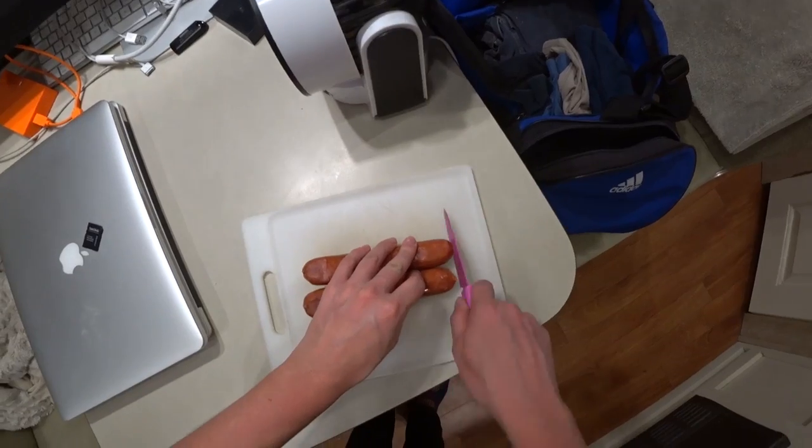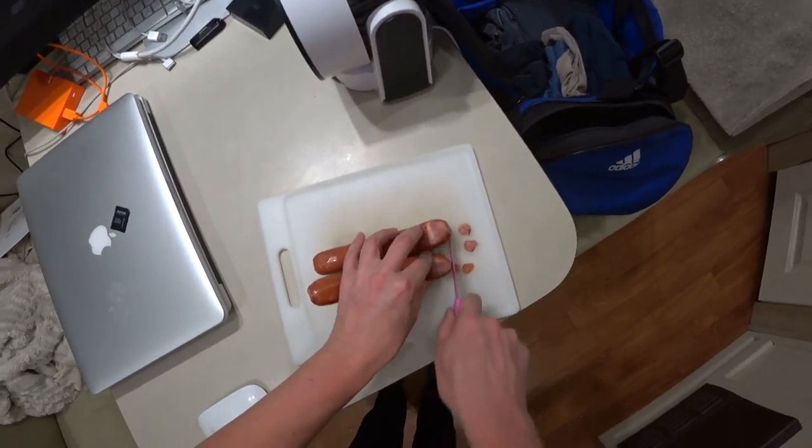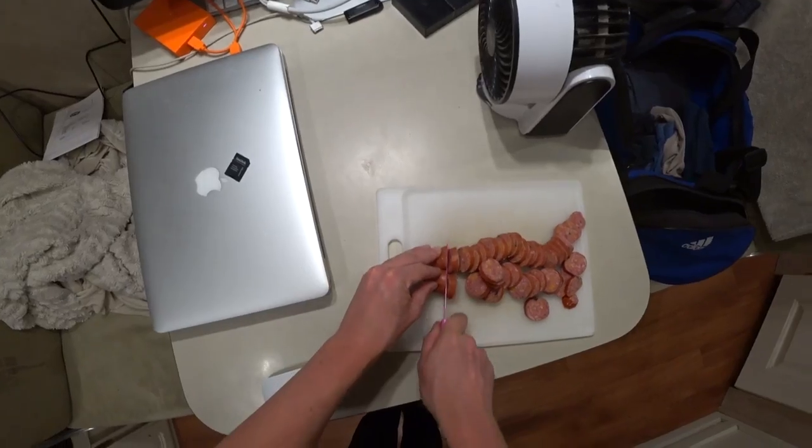Breakfast. Cut off the belly buttons, because I don't like belly buttons. They're bad texture. Jesse thinks I'm silly.